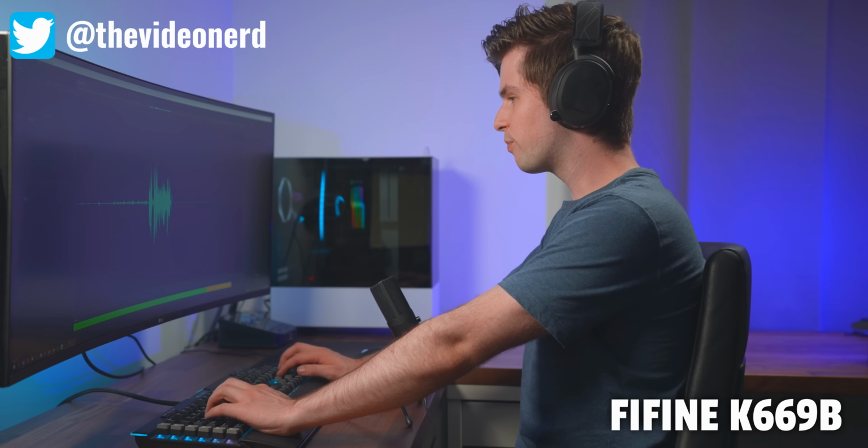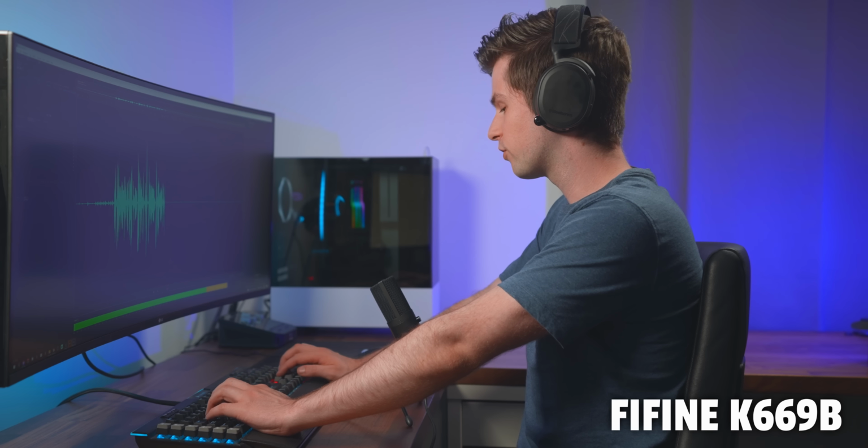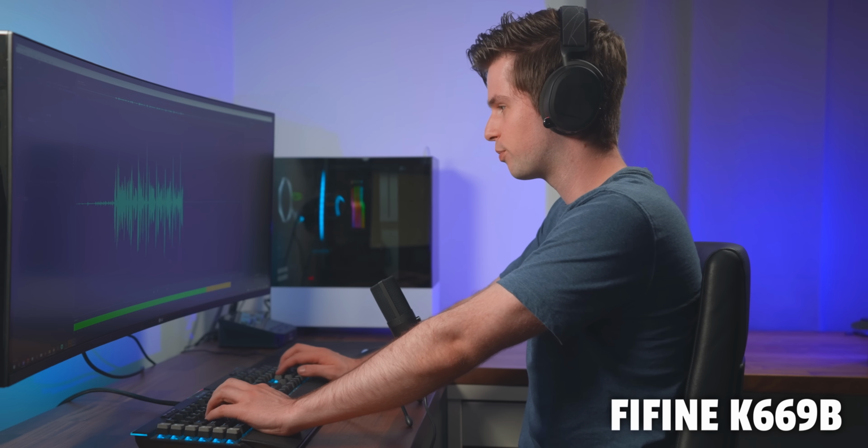Especially since these cheaper microphones aren't as effective at cancelling out background noise compared to some more expensive options like the Rode Procaster I'm using. You can find a bunch of cheap microphone arms on Amazon for about $15 to $20, and they are definitely strong enough to carry these budget microphones.